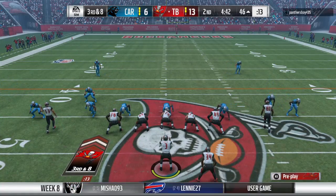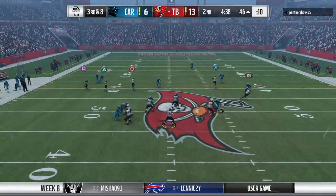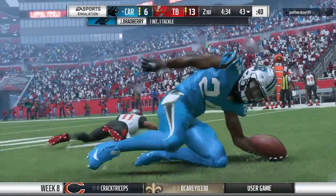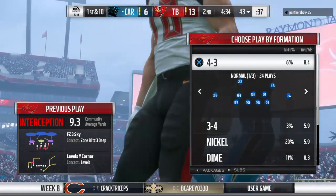Ready? Blue ready. 3 out. Hey, check. On third down, Winston. He rifles one that's intercepted. Picked off by James Bradbury, and he's able to get it back here to the 43-yard line.